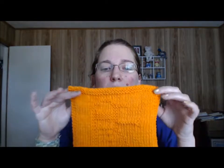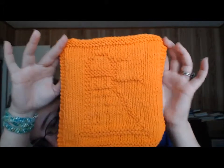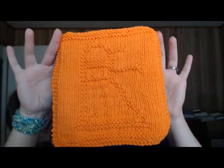And then I also knit, I've found out that my boss at the clinic, the vet where I work, likes Doctor Who, so I thought I would knit her some Doctor Who dishcloth. So that is the exterminate the Dalek. And that's all I got off my cloths, but quite a bit of stuff.